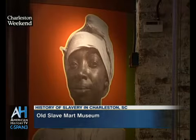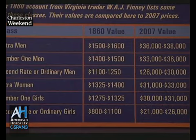In today's dollars, an enslaved man who is in the prime of his life, very strong and able-bodied, could be sold for about $35,000. And of course, if you had a special trade or skill, you would be worth more.